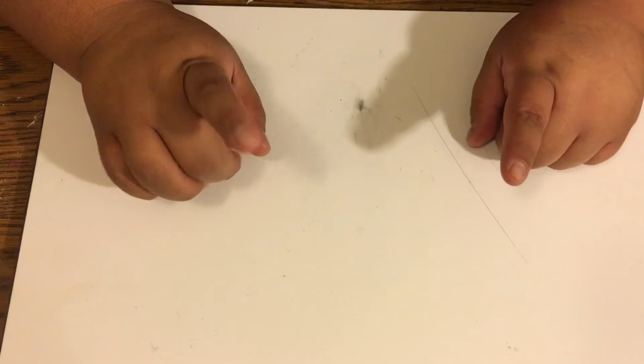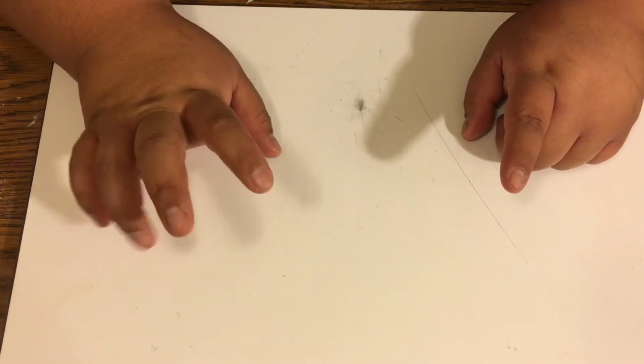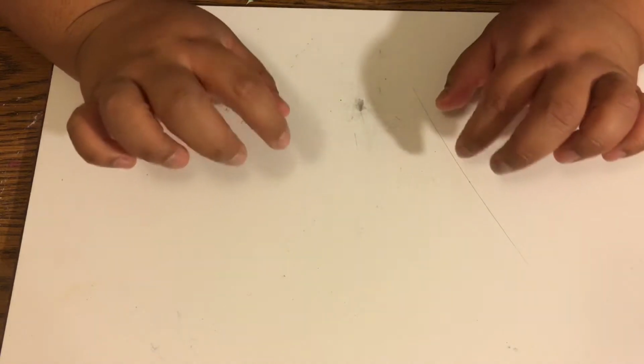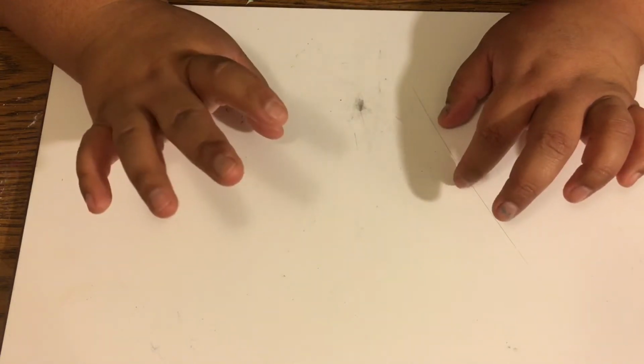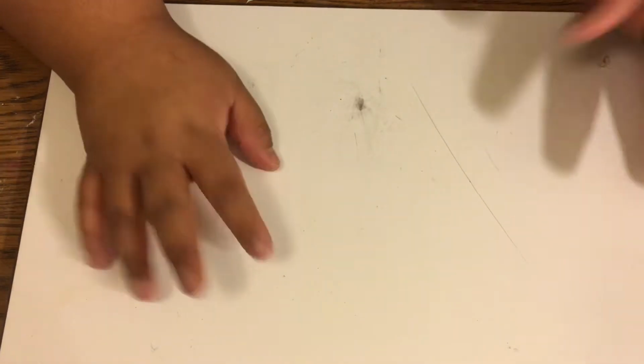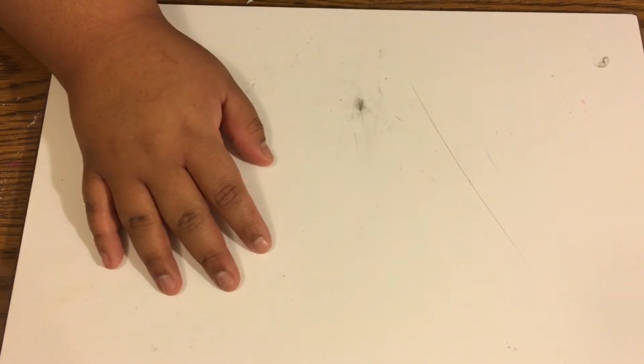So I did make a stop at Target from the Dollar Spot and one stop to Michael's. So I only got a few things from Target, so I'm going to start with that. I only got like five or six different items, and they're all planner stuff, and they're really cute, so I wanted to share them with you guys.